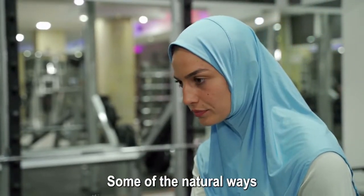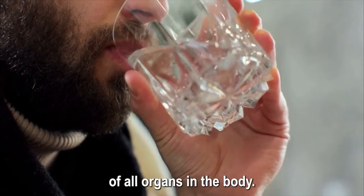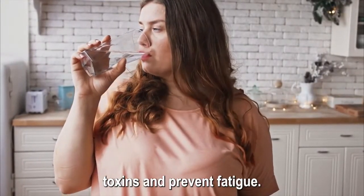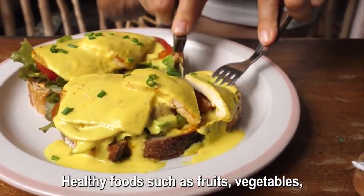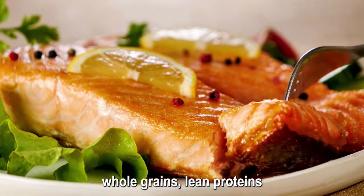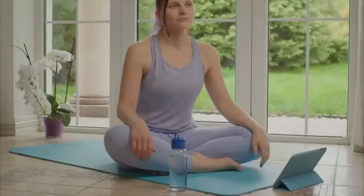Some of the natural ways to boost your energy are: Drink water. Water is essential for hydration and proper functioning of all organs in the body. Water can also help flush out toxins and prevent fatigue. Eat healthy foods. Healthy foods such as fruits, vegetables, nuts, seeds, whole grains, lean proteins, and healthy fats can provide you with balanced nutrition and sustained energy throughout the day.